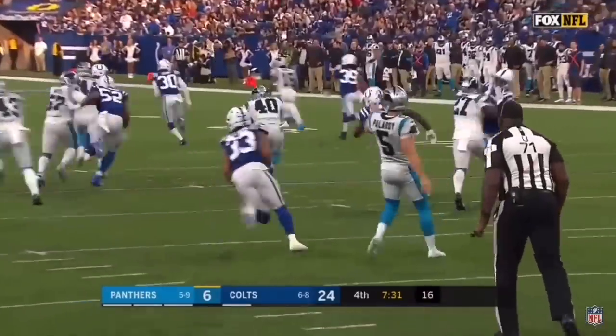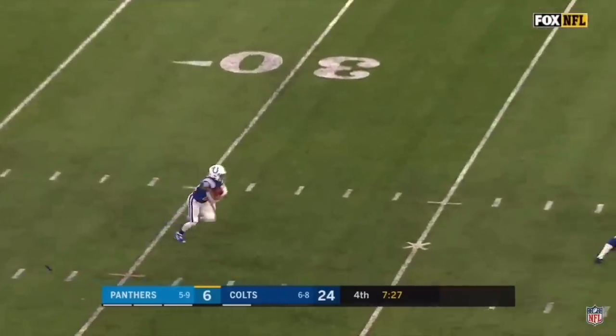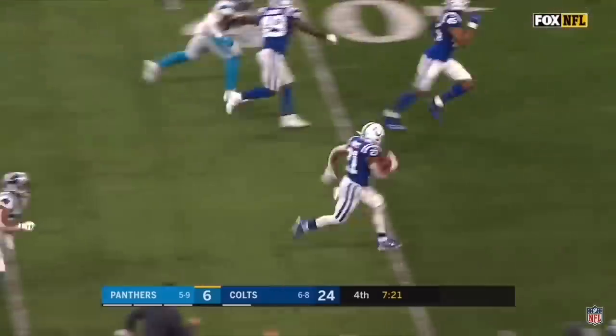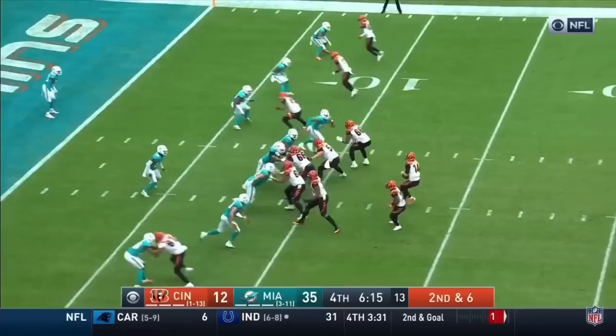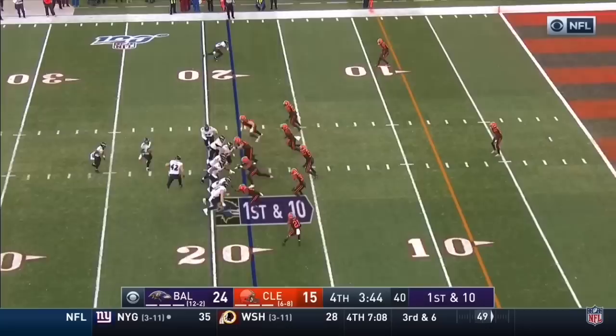The 35. Low kick. And returnable here for Hines. Going straight ahead. Hines getting a chance inside the 40. Hines in a foot race. He's going to make it. Hines with his second punt return touchdown. Dalton end zone touchdown.